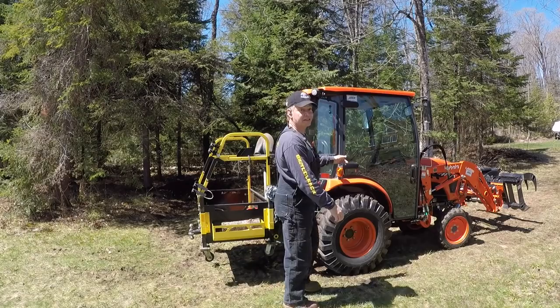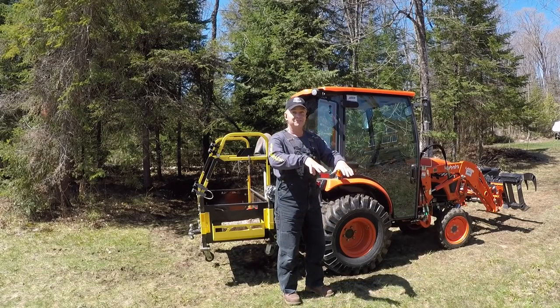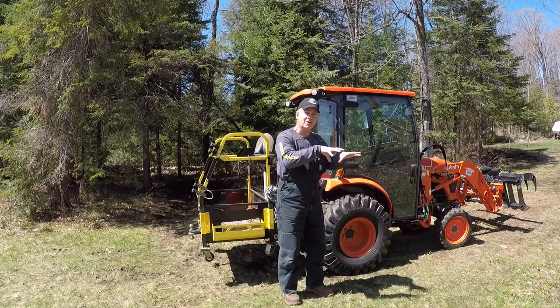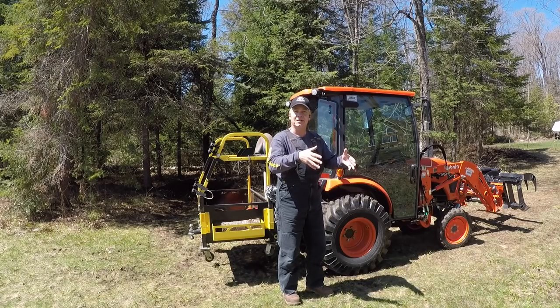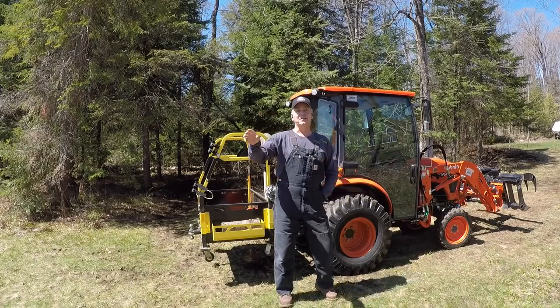One thing about this 2610, though, it's really hard to see the bottom of the grapple tines. On the old B2601, the hood was a little lower and it was sloped, so you could see where the tines were a lot better. So I found today I had to kind of almost go by feel trying to grab the rocks because I couldn't see in the middle. But I got them. I'm going to head over, finish up the job today.